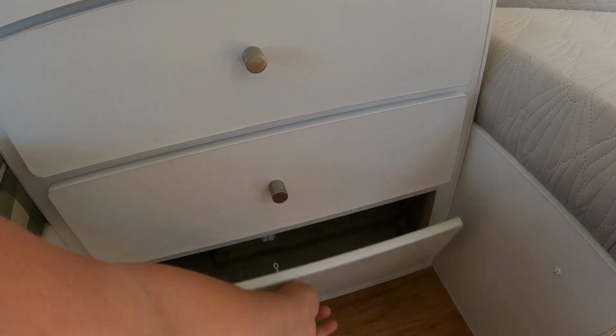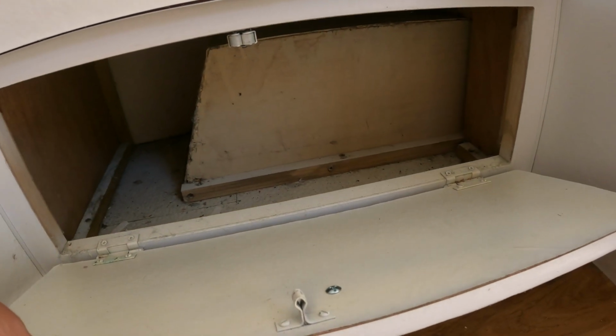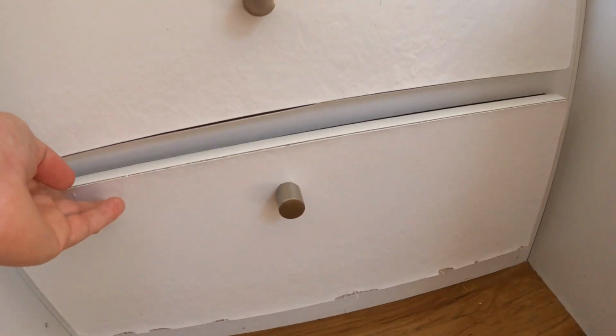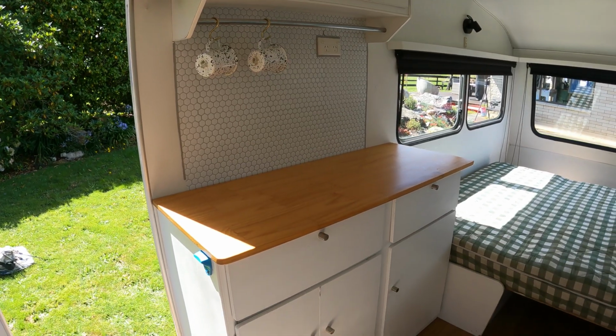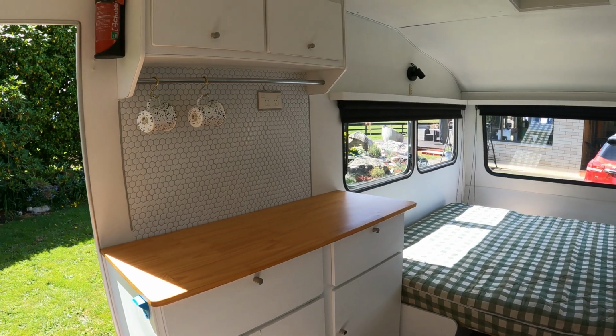I'm not too sure what I'm going to do with this area yet. So this bottom drawer here, that is the wheel to the Caravan. So there are some areas of this Caravan where you actually can't store a lot of stuff. This area here would have been where a sink was. There is no sink in this Caravan.